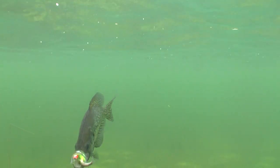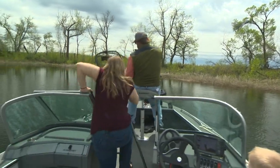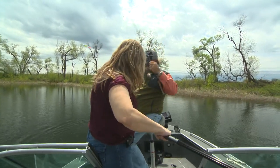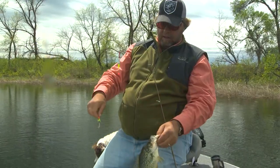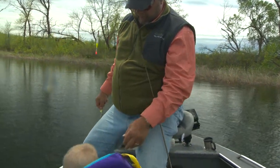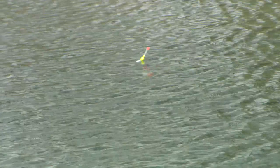Oh my God, this is a crappie too. You need a net? Good job. Look at that one. Open the live well. Thanks for your help, sir. Dylan, you're getting a fish. Come on, honey. Nothing like a little chaos.